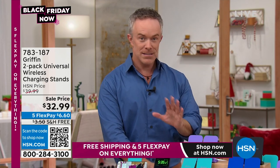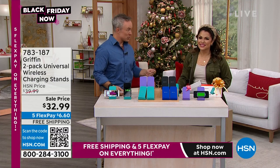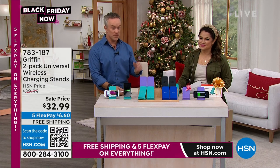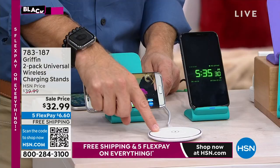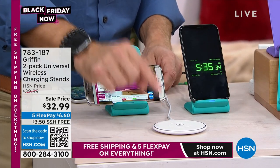And you mentioned the design. The design really matters too, because I think one of the hot gifts for the holiday season is wireless charging. Sure. It's coming in a lot of different forms and footprints. A lot of them come in a footprint like this, the ones that lie flat. And no joke, I'm selling one tomorrow, which is more than this two-pack.